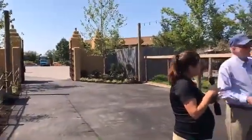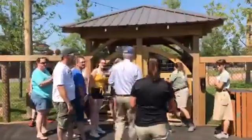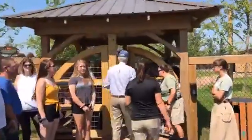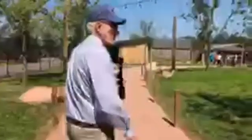So we're going to go through this area. This is a kangaroo walkthrough area. So we're going to go ahead and go on in. You guys can all come. Okay, if you can excuse us here. There we go. Hold on, I got it. You got it? We latch it on the inside just so we don't have any viewers escape. Okay, so this is a kangaroo walkthrough area where people will be able to walk through and see the kangaroos.